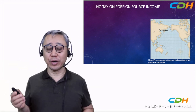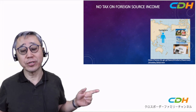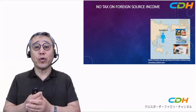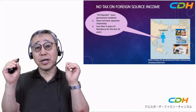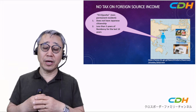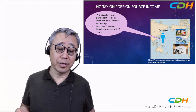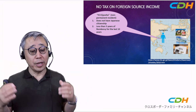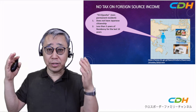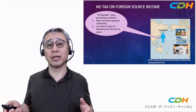No tax on foreign source income. You are a foreigner living in Japan, but you have assets such as real estate, investments, 401k, and so forth. If you happen to be Eijusha, translated to non-permanent resident, then you get a benefit. First, you don't have Japanese citizenship. And number 2, you lived in Japan less than 5 years of the residency for the last 10 years. To make it very simple, you live in Japan less than 5 years.